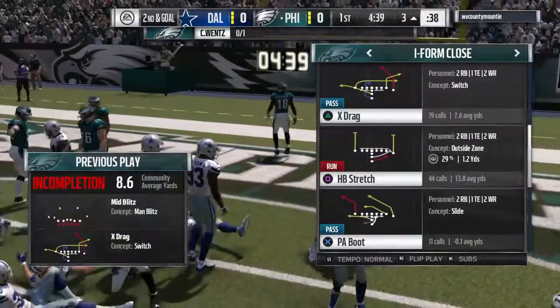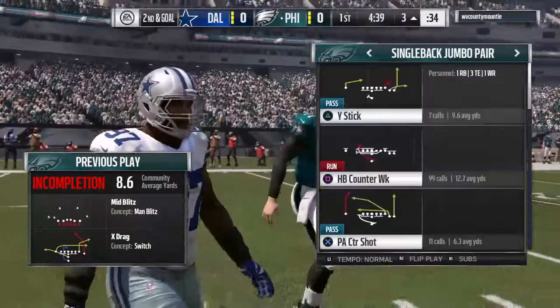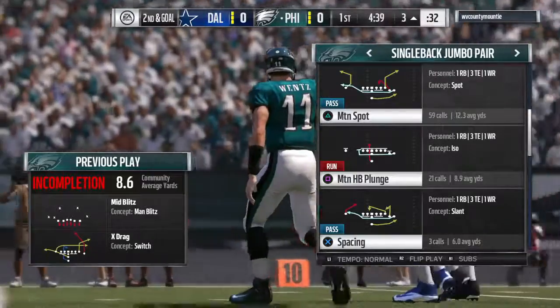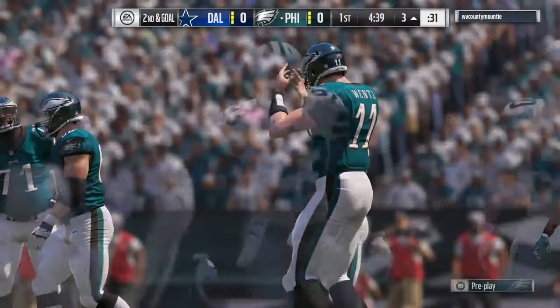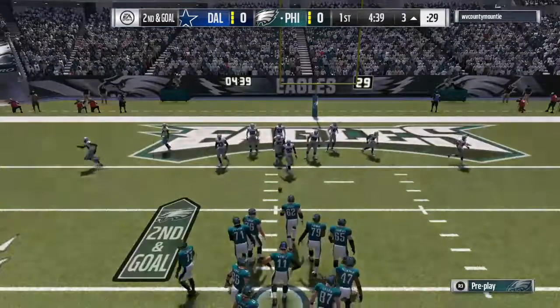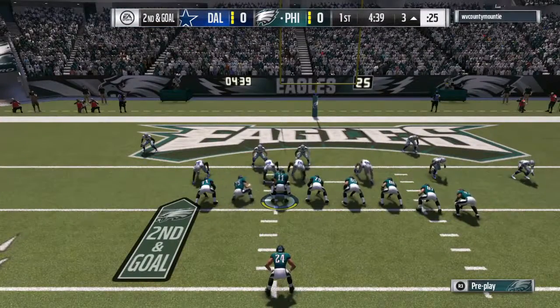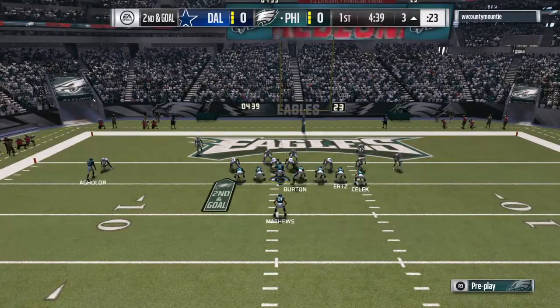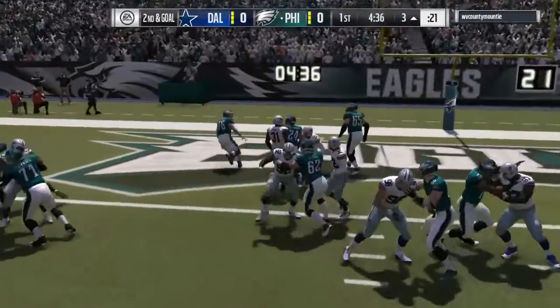The collision there jarred the ball loose and brings up 2nd down. It looked like they had something there, but I think that he was thinking about running with the football before he actually hauled it in, and that led to a big drop. Shift together here from the D-line. On 2nd down, Ryan Matthews.